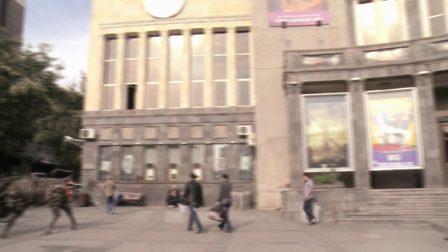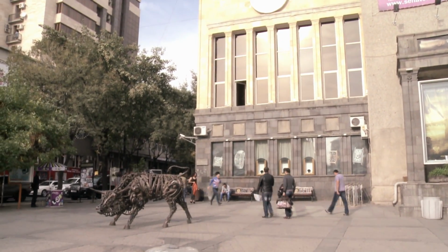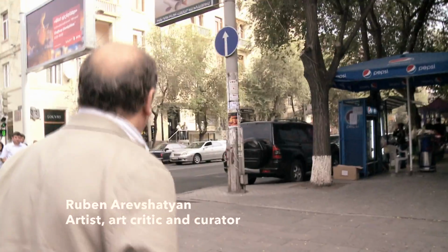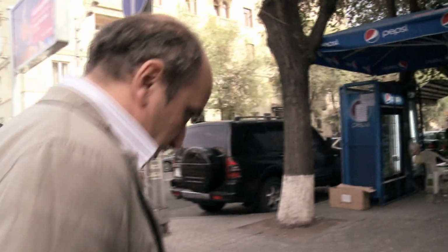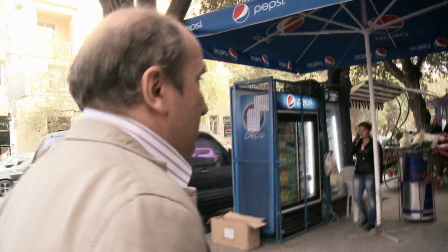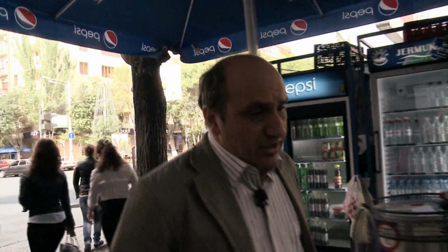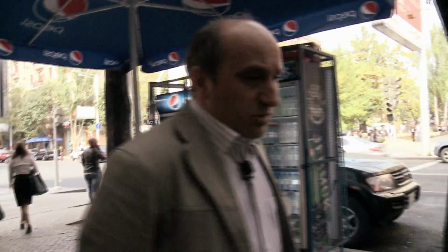Now we're going to see what is preserved from the architecture of the 60s, or as we say, from the sweet 60s. In the middle of the 60s, it was a really interesting situation in the architecture developments and the urban planning developments that took place in Yerevan and in Armenia in general.